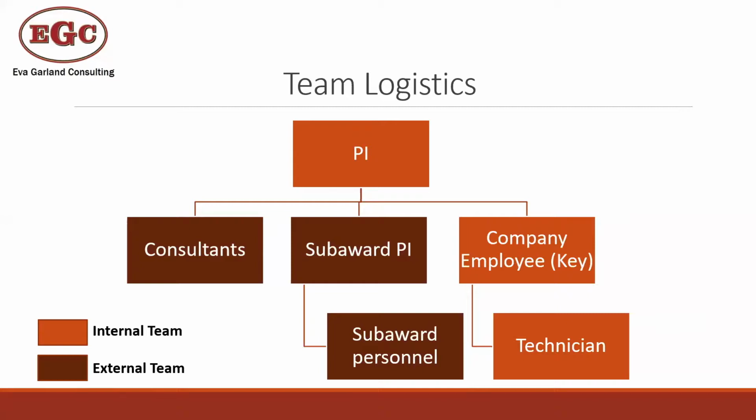One thing I wanted to point out is the different colors. So the orange here is showing you who your internal team is, and then the more brown is showing what your external team is. So this is going to come into play when you're looking at costs. So we're looking at your budget, and we're going to get into this more in a little bit. You're going to get into this a lot more with the seminar next month on budget, but whether they're internal or external determines whether they're considered internal funds for the company or external funds for the company.